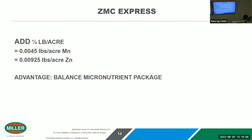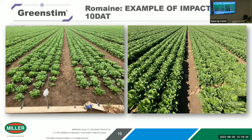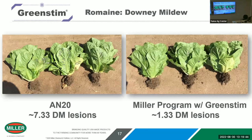This is a first aid story. I didn't take these pictures, but on the right is where we applied green stuff. I'm trying to promote Fertigard more. I like it. To me, it's more versatile, but they're both very similar to each other. One is essentially a liquid version of the other. You can see the color difference right there. And I promise I didn't take these from Arizona Extension, just something else I saw a few months ago. But no, they're different pictures. These are taken up in Salinas. But they do have an impact.